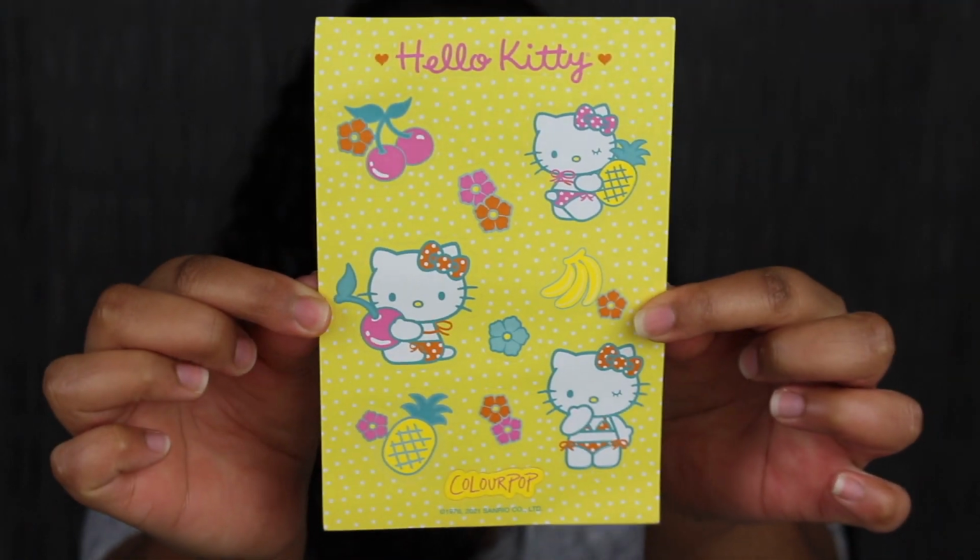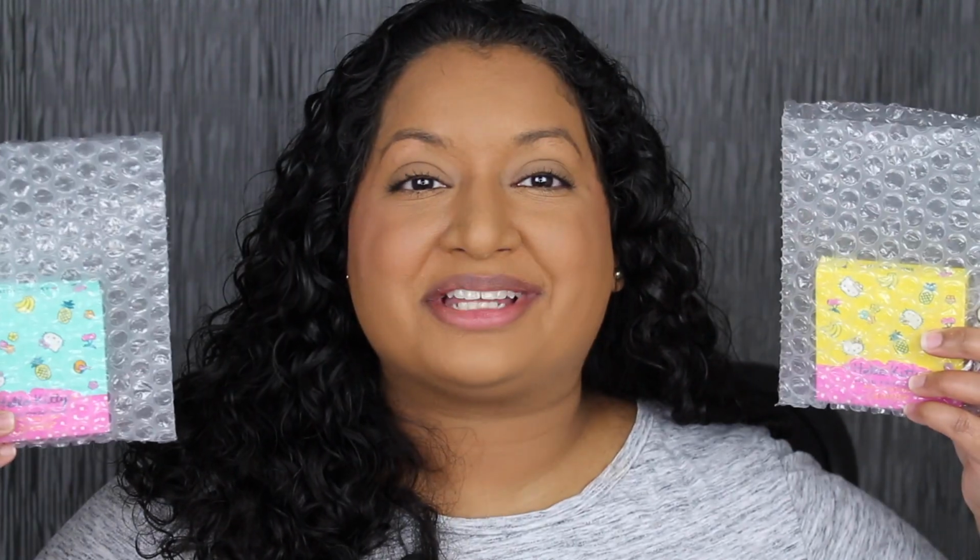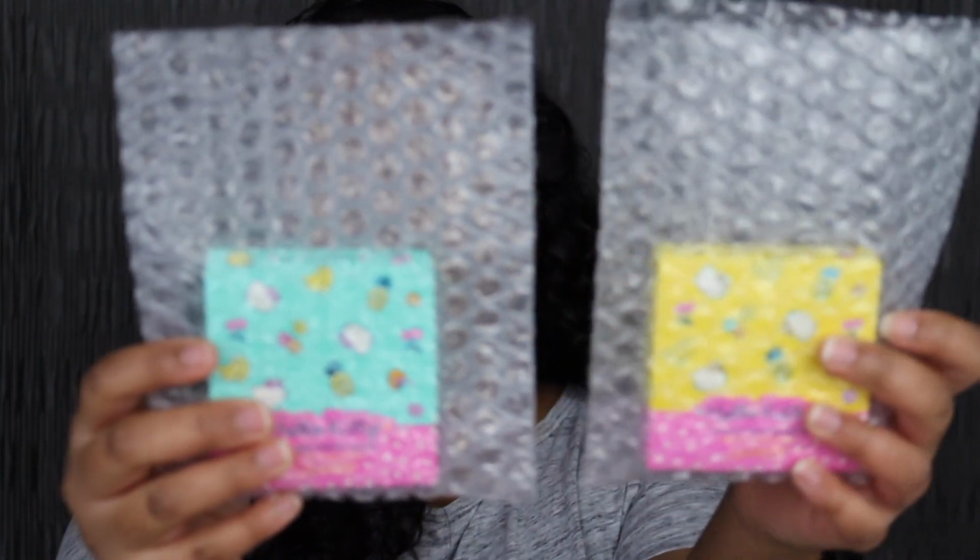Here we have a closer look of the stickers. So cute. I don't think I'll use these stickers. I'll just keep it as a keepsake. Now let's move on to the blushes. They came packaged in this bubble wrap. Let's see what the first one looks like.